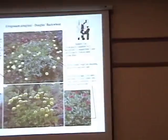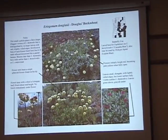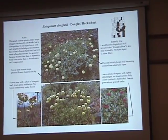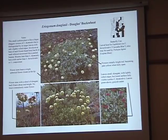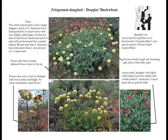Here's Douglasii. Now this looks kind of like Heracleoides when we just looked at it, but this is a smaller plant, and these leaves are much smaller than Heracleoides. These are little leaves. In fact, it looks more like the little Timoides, the earlier plant, than it does like Heracleoides, except the leaves are not rolled down like the Timoides. When you look at the underside of the leaf, you can see the whole underside. Just the edges are a little bit curved. And it has these little pom-pom heads, these nice little round heads.